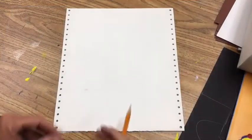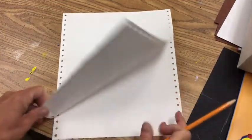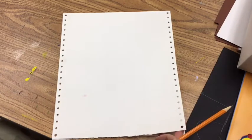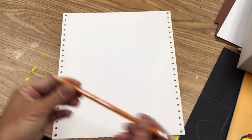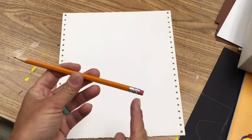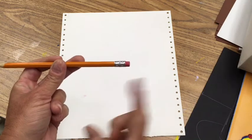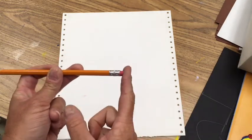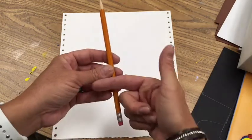All right, so first things first, get a piece of paper, right? I'm doing mine on some old computer paper like we've seen before, but you can use copy paper, construction paper, whatever you've got. Highly recommend using a pencil with an eraser. You're going to have to do some erasing, not because you made a mistake, but because that's how you draw this. We want this to look realistic. We want to make it look like it's sitting behind.